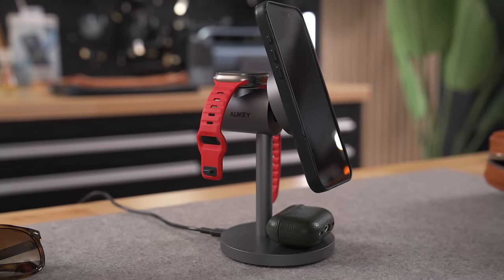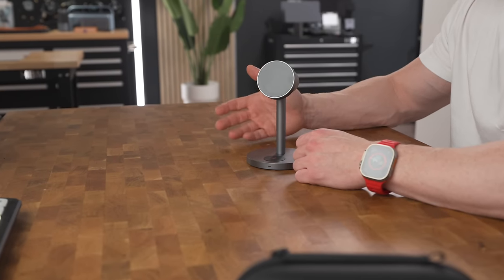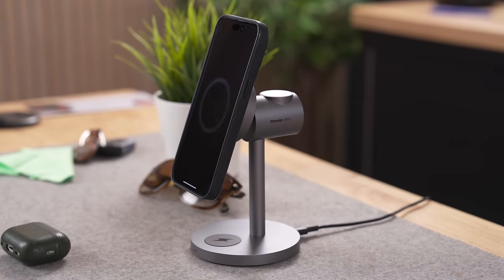To give you an example, it will charge the Apple Watch 7 and up, including this one, from 0 to 60 in just half an hour. In that same time, a 3-watt charger, which is what you'll find on most 3-in-1s, will only give you a 20% charge. The same is true for the Qi 2 certified phone charger, feeding my iPhone 15 Pro with 15 watts of power, which means it will top it up by 20% in 15 minutes, which is 65% faster than a regular Qi charger.